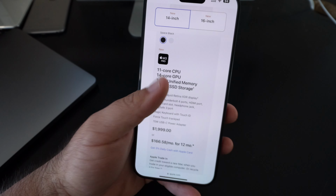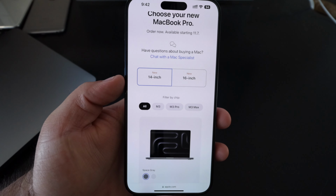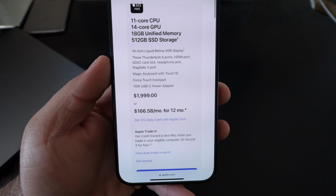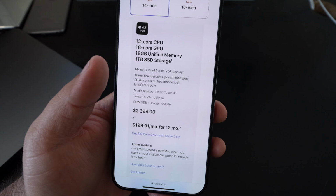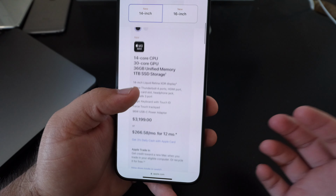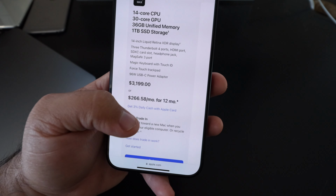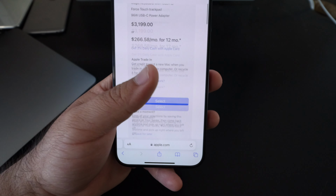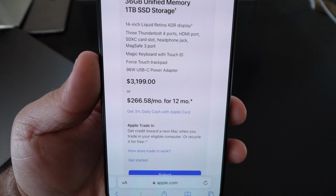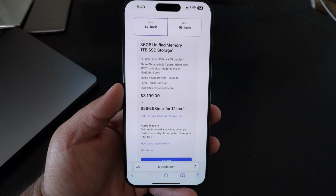They probably will just discontinue it and stick with both the 14 and 16-inch models. I wanted to switch over to the M3 Pro. That starts at $1,999 for the 12-core CPU, going up to $2,399. M3 Max, let's see where that starts at, $3,199, which is insane. I think that's mostly it for the M3 Max. It's a pretty hefty price depending on what you're going to use the laptop for. Hopefully you'll be using it a lot for your business or for work, personal use maybe.